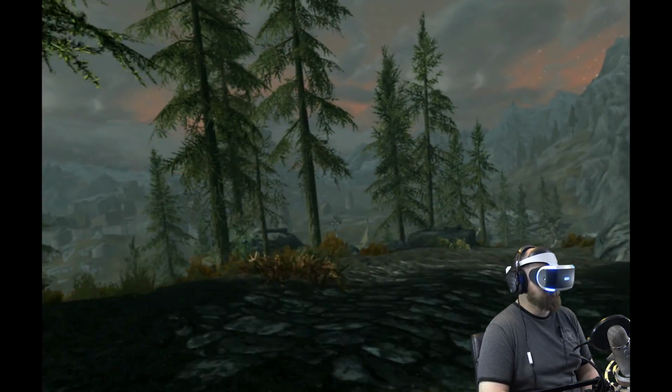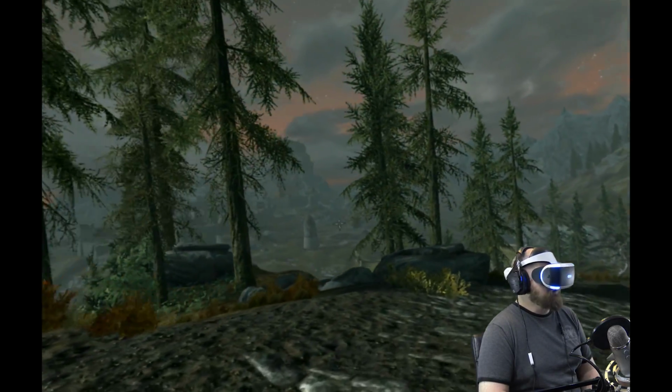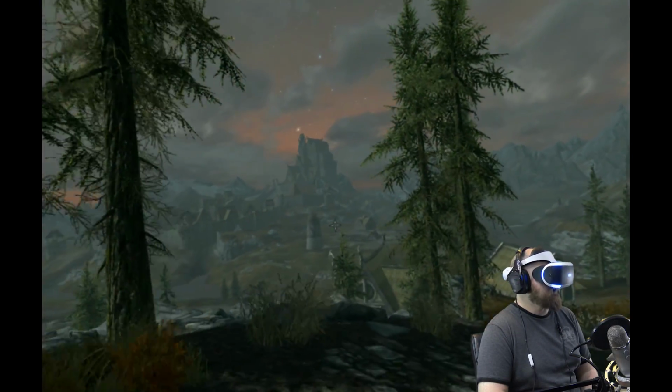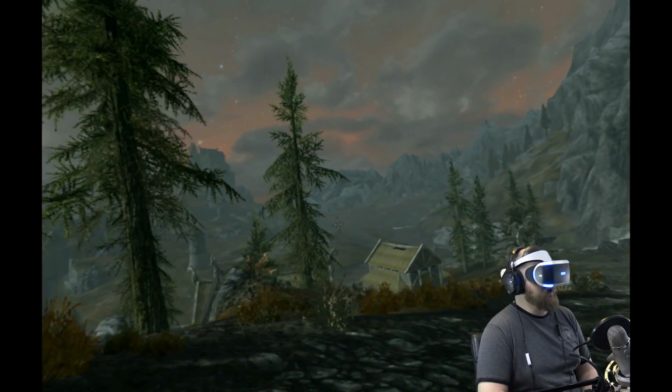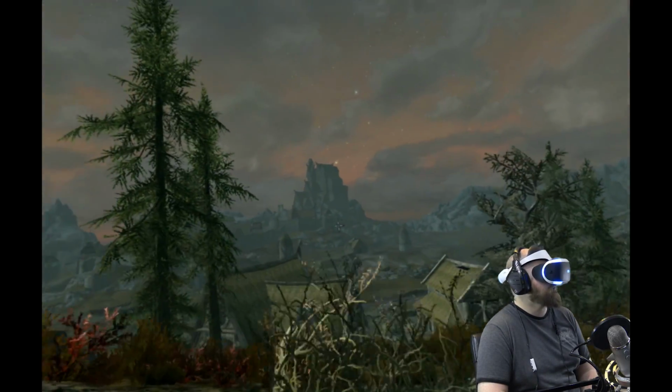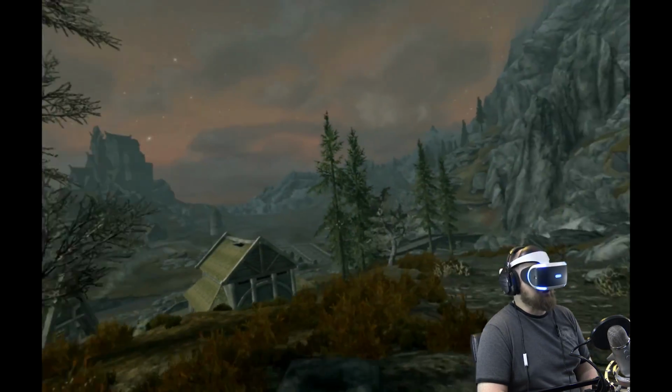Characters look amazing. So, in terms of view distance, the length of distance, it's not bad. I mean, look at that. You can see Whiterun and the castle. Detail is decent.